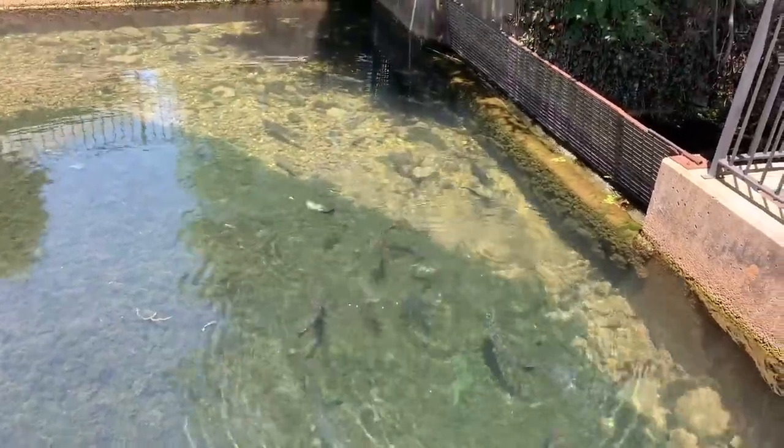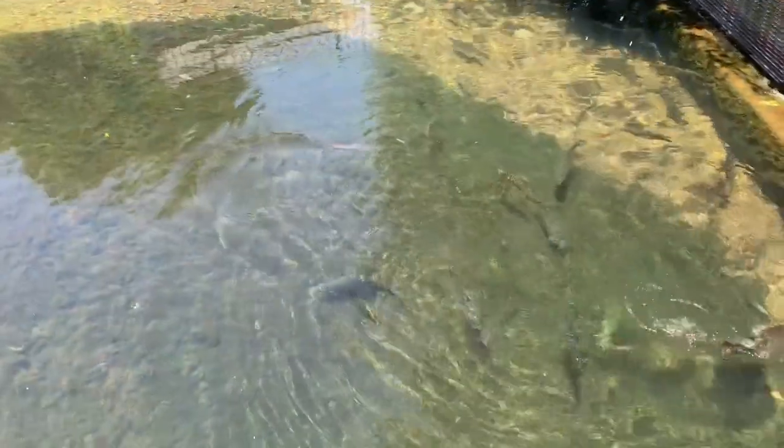Let's see if they go for them. There they go. They know you're feeding. Logan, you want to do this? You want to come down the other end and watch it?